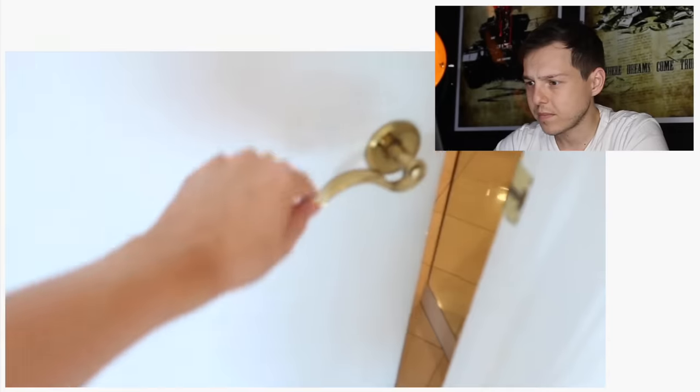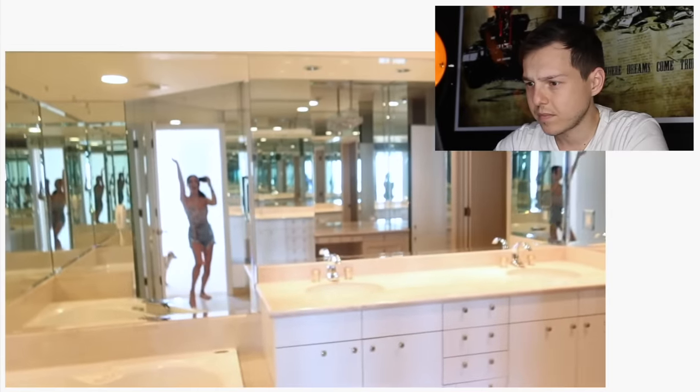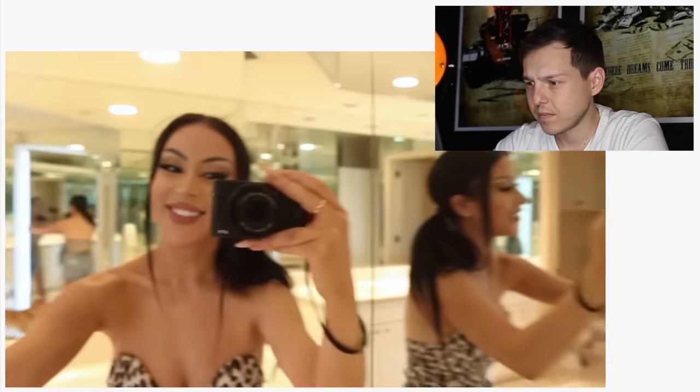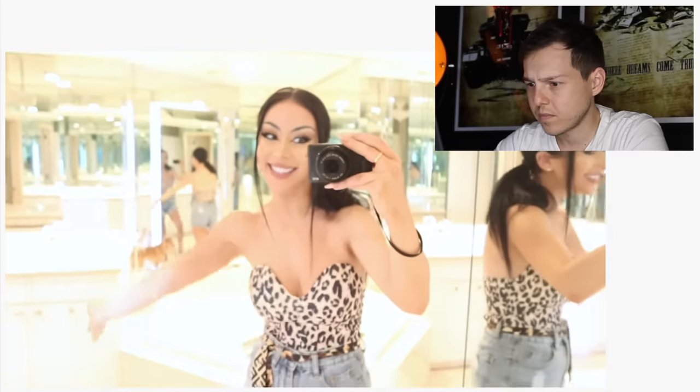Okay, so this is the master bathroom. Ta-da! More mirrors! There's literally not a house on earth with more mirrors, I don't believe. But anyways, this is the master bath. I am gonna make this, I think, all white marble, add some columns.